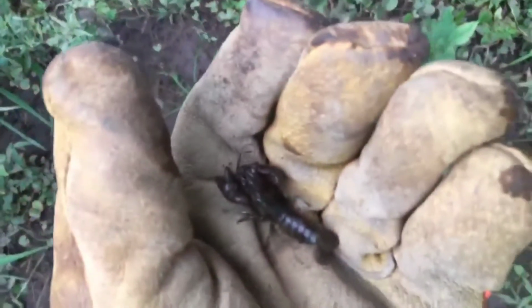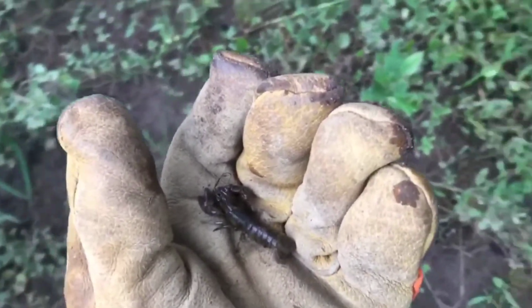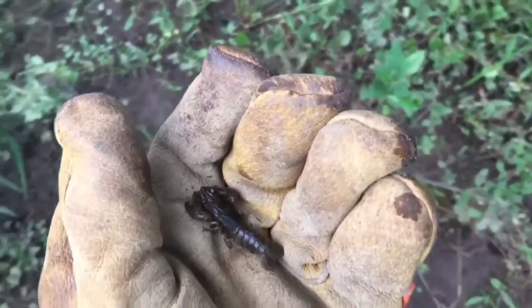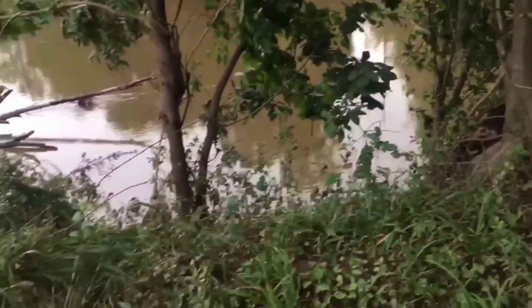And the first thing I found today was this little crayfish that was just sitting around on land, which is not a common thing that you find. So I'm going to try to get this little dude back into the creek, because he does not belong up here. And we'll see if we find anything else.